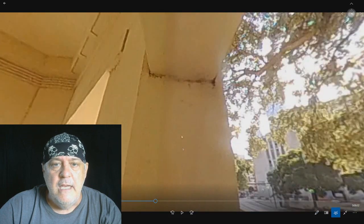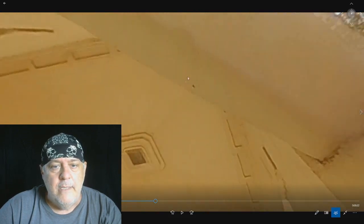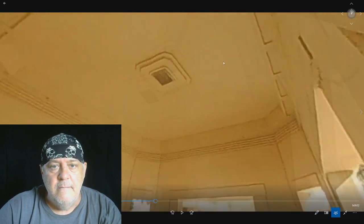Then you got the other people that were right over in this location looking this way as well. So see, just like when we look up here, we can see, here's the ceiling.